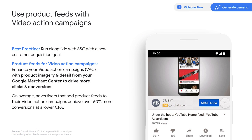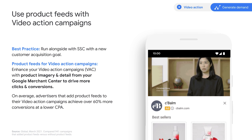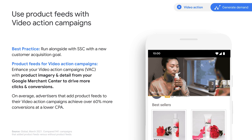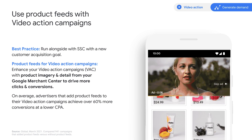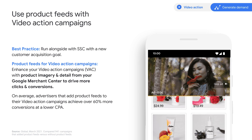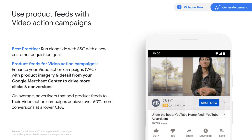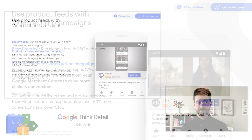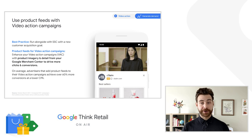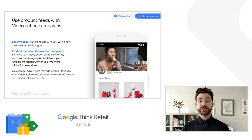Now, this year we have something even more special to present. Now you can enhance your video action campaigns by allowing customers to interact with product imagery and details from your Google Merchant Center while they watch your ad to drive more clicks and over 60% more conversions at a lower CPA. Can you imagine that? As a best practice, we recommend that you run your video action campaigns with product feeds alongside your smart shopping campaigns with new customer acquisition goal.